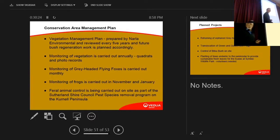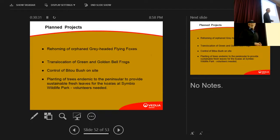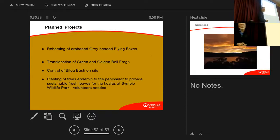As I said, we've got a program running with the council to remove any feral species. We've got plans to home any orphan grey-headed flying foxes, but the colony needs to be bigger than it is currently before we can do that, something about 100. I believe in the past the colony was much bigger. For some reason they've gone, but some have come back, but we haven't got as many back as we had prior to the desal plant being built.